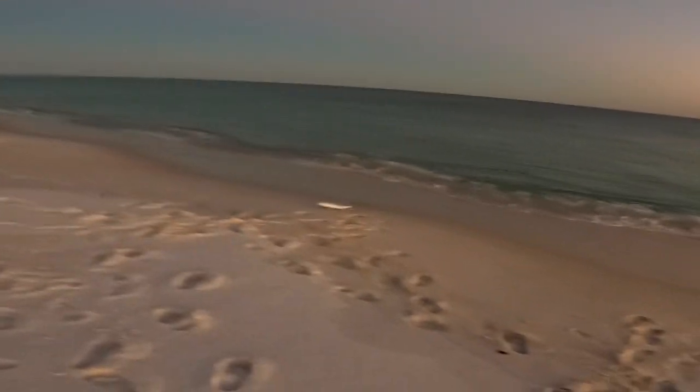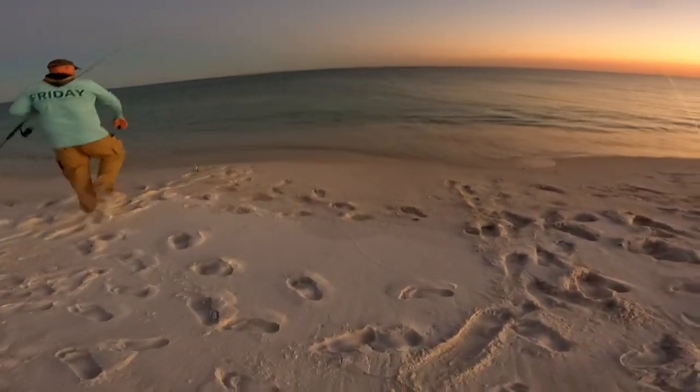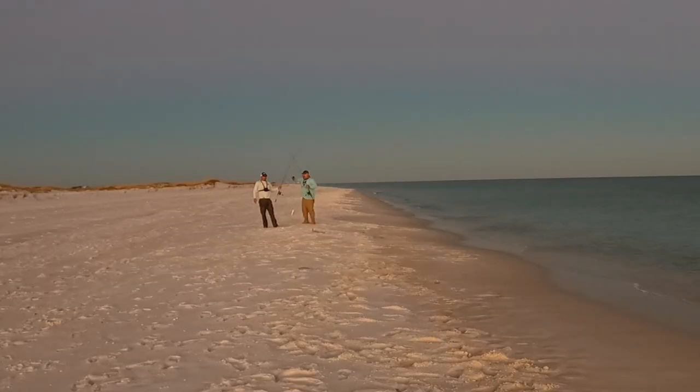Yeah, look at that. Doubling up, Brian and I hooked up at the same time, two stud bluefish. Oh, we are just killing it. Dude, yes. Here. There we go. Nice.